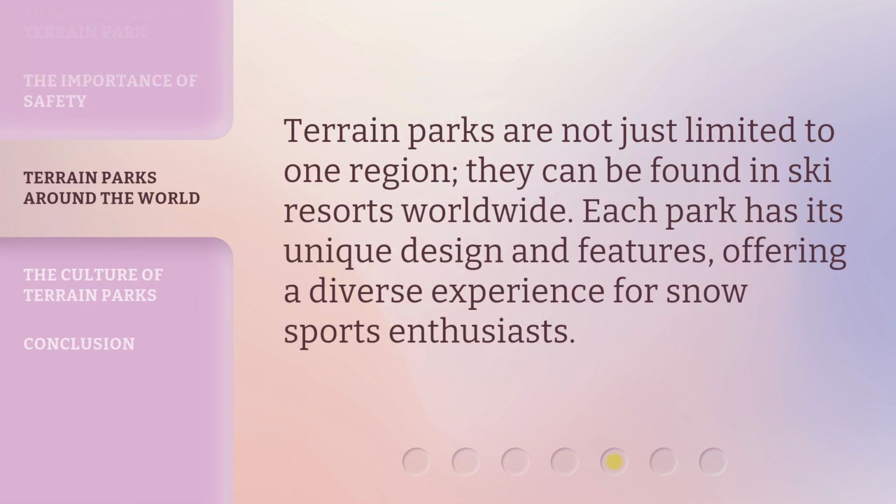Terrain parks are not just limited to one region. They can be found in ski resorts worldwide. Each park has its unique design and features, offering a diverse experience for snow sports enthusiasts.